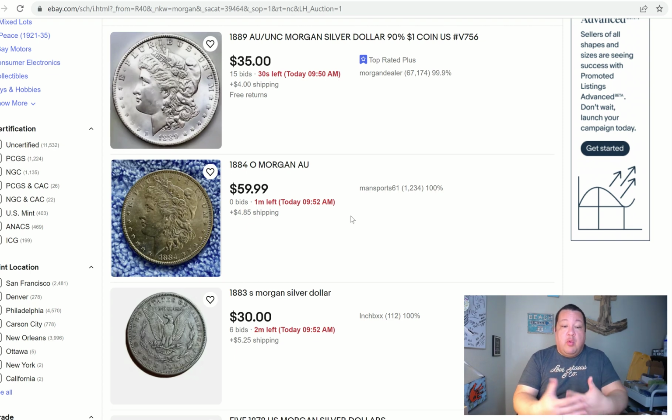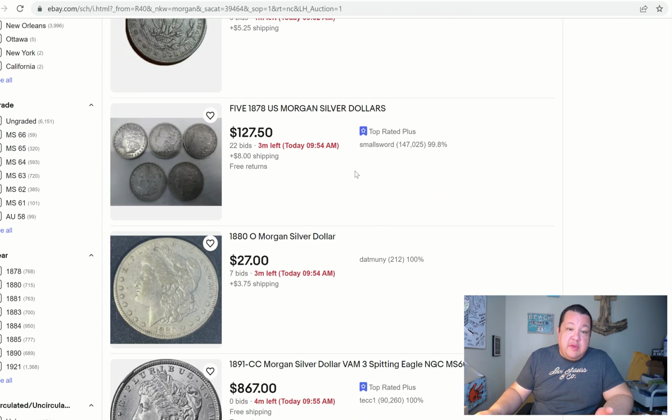So again, this is another way that you guys can take advantage of picking up some sweet deals. All right. Look for those errors, look for those varieties, and you shouldn't go wrong. And then oftentimes, these coins are going to sell. If you have a seller like this small sword guy right here with 147,000 feedback, they could sell this at a loss and they would be okay with it because they're a large enough seller that it's just going to be a sale to them.